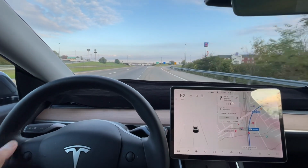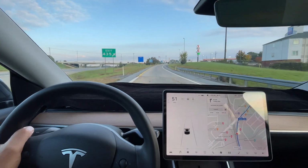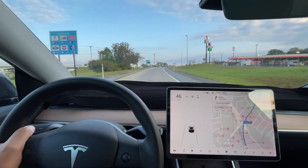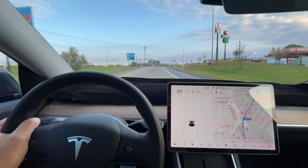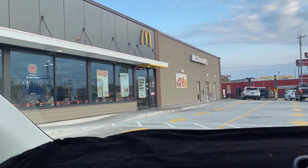Just getting off here at Newport, exit 435. Right on to Cosby Highway. And no trip is complete without a Scottish breakfast, so we're going to stop. Right on to Cosby Highway. If she would quit talking, it would be great. Turn left onto Cosby Highway.